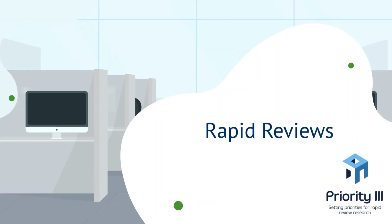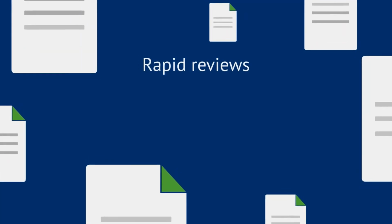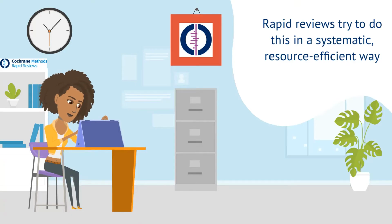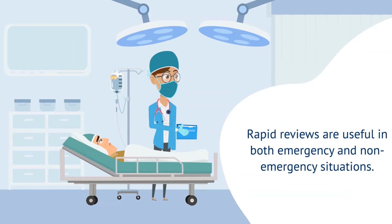Rapid reviews. A rapid review is a form of evidence synthesis. Rapid reviews combine the findings of multiple research studies investigating the same thing. Rapid reviews try to do this in a systematic, resource-efficient way. Rapid reviews are useful in both emergency and non-emergency situations.